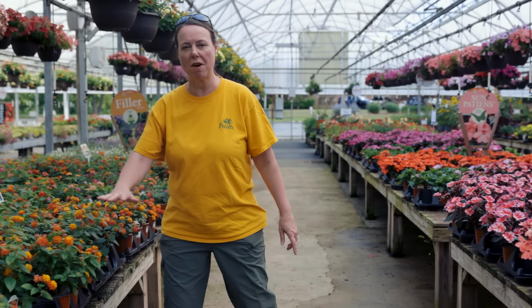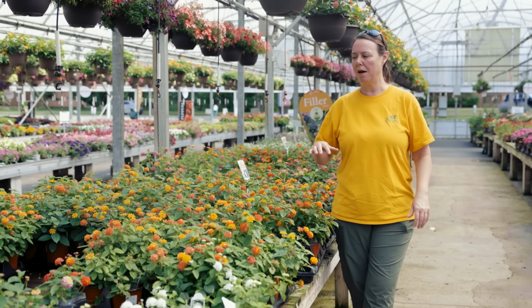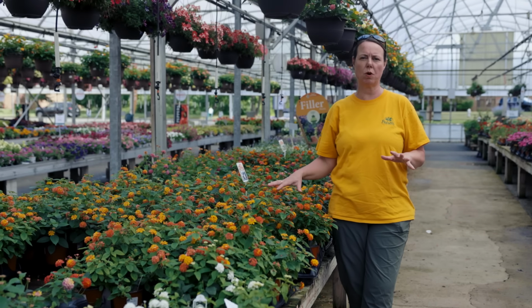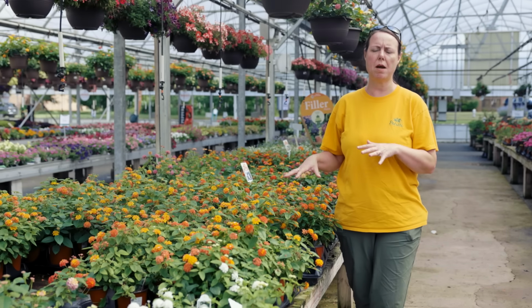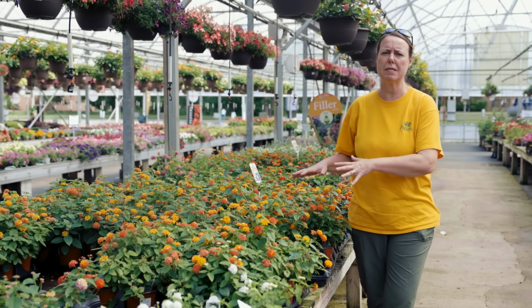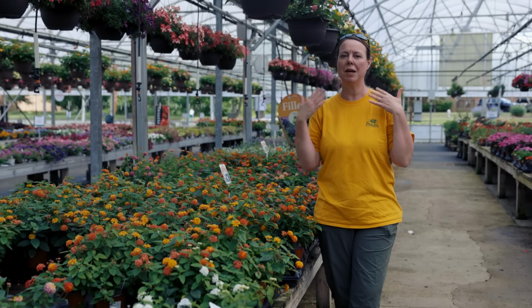Lantana is another one of our favorites that you'll always see for the summer. Really, the heat kind of makes them bloom even better. So the lantana in all different colors, pinks and whites and yellows and oranges. This is always gonna be a pollinator favorite. It's fragrant, it's fairly deer resistant. So do try lantana if you're looking for something that can beat the heat.